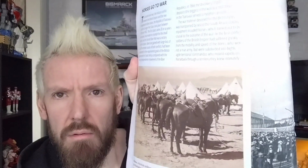Horses going to war. It seems more of a reference to the movie War Horse than anything else. War Horse, but it's talking about the Ionic when it went to serve in the war. Honestly, I didn't know that was there. And that's us. There's a bit more to do today, despite it being a smaller box. So without further ado, let's have a look and see what's in it.